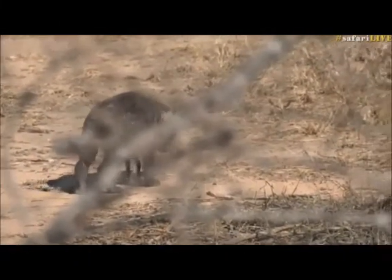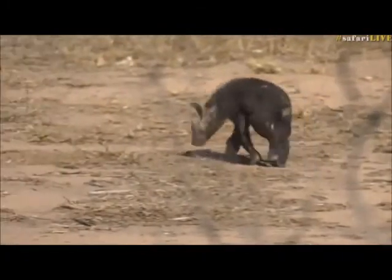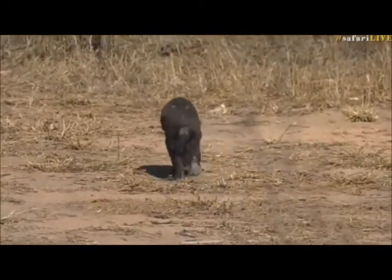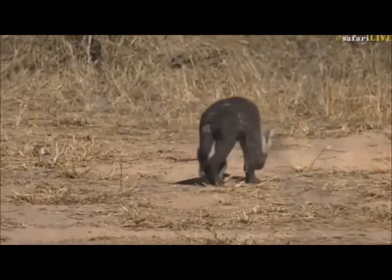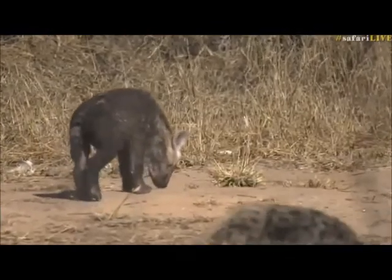And I'm sure we're going to see them exploring a lot more over the coming weeks and going a lot further away from the den as they do it. But look at the little noses down to the ground all the time. They're always looking for things to sniff around and to see what's happening. And so it's going to be interesting just to see how far they actually end up going.